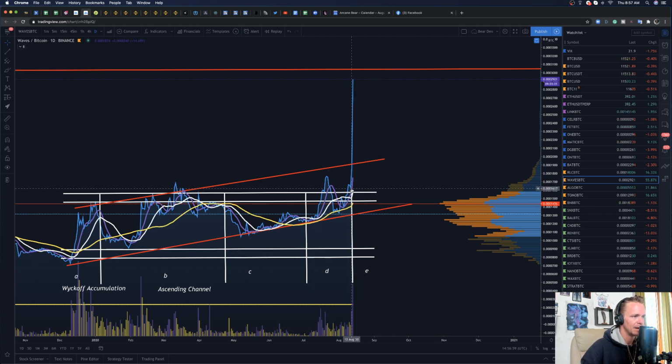See this top LPS where we couldn't get into this box? That was a massively bullish signal, and within 24 hours, that's why I posted that, 78% gains.